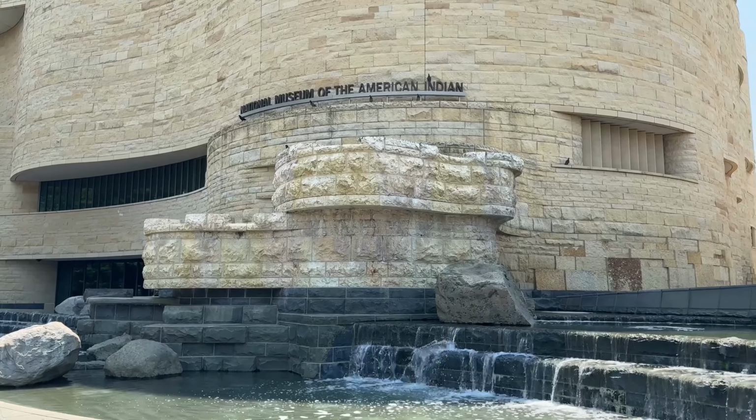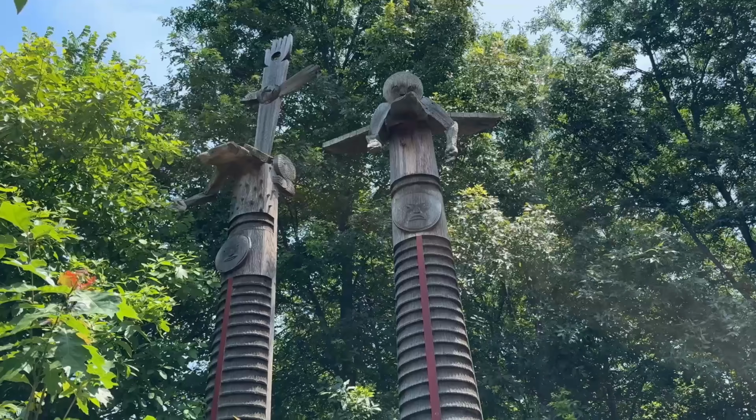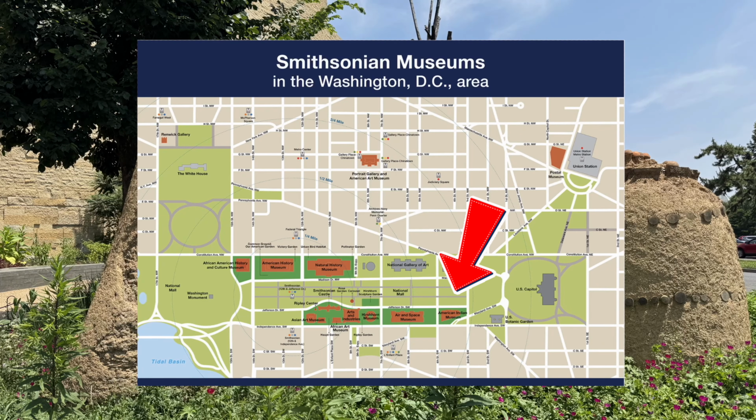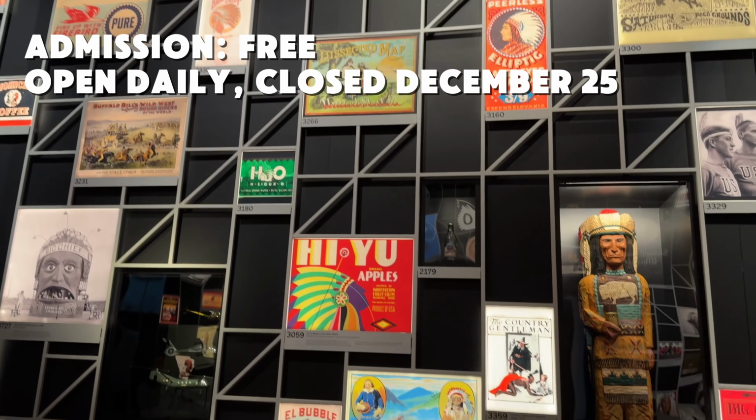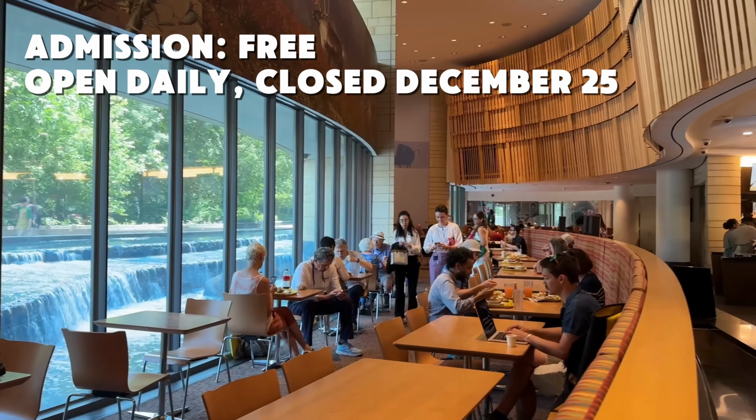The National Museum of the American Indian is one of 17 Smithsonian museums, plus the National Zoo, located here in D.C. It's located here on the National Mall, right next to the Air and Space Museum. This place is free to visit, open daily except December 25th, and no timed entry tickets are required here.